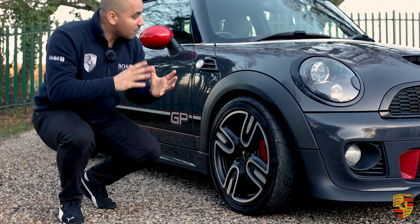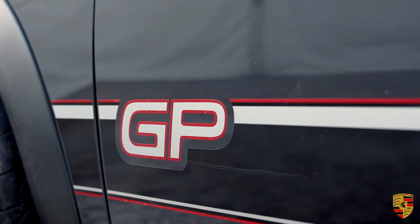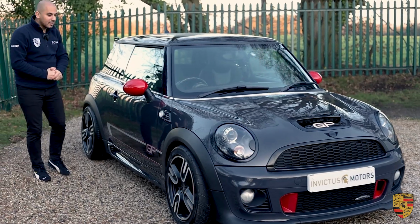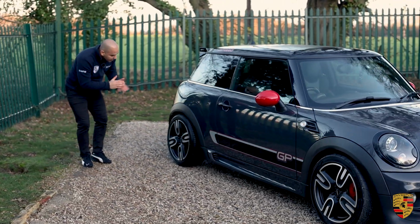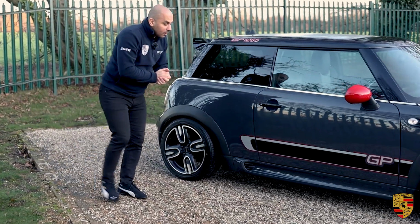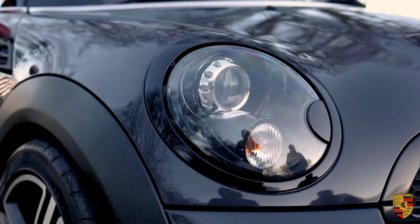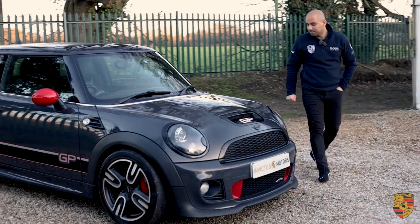And what also makes the GP such a special car is the red side door mirrors, the GP badging, the stickers that you find there, the fact that you've got GP 1265 written there at the front, and also the rear brakes are also Brembo, and the 17-inch alloys as well. And as a matter of fact, the front of the vehicle, from an optional spec point of view, has the bi-xenon front headlights, which also has the headlight cleaning system.